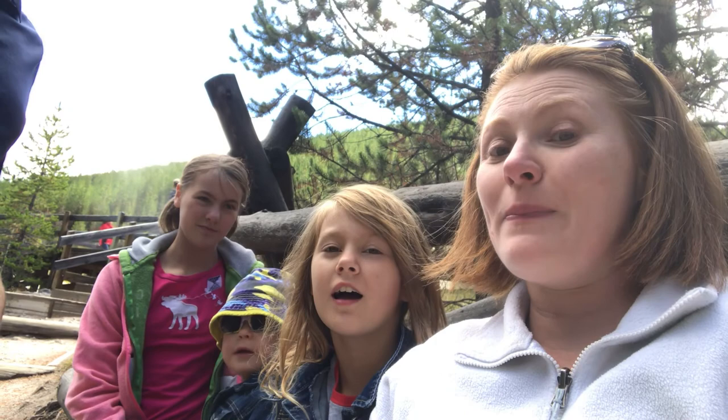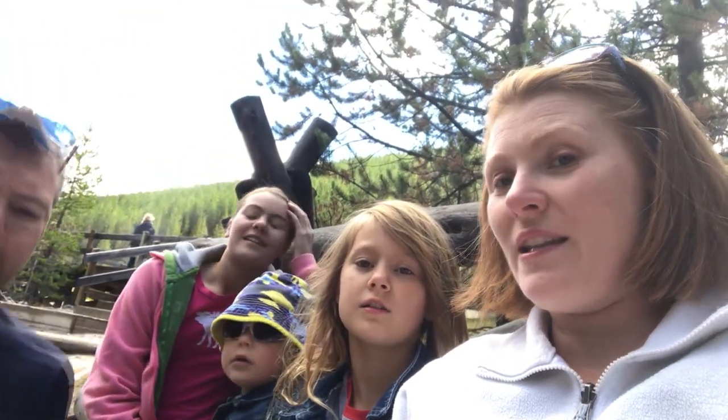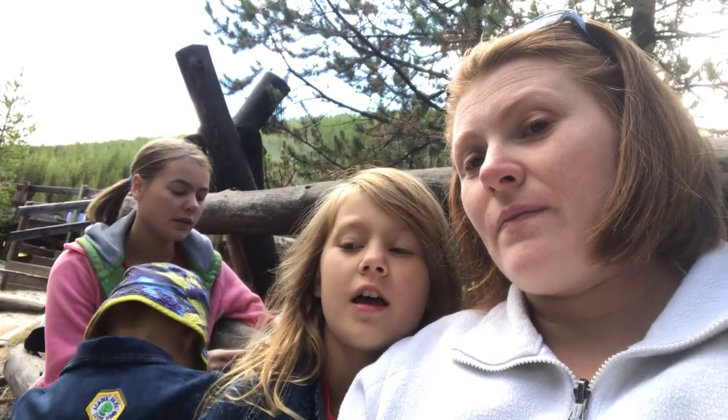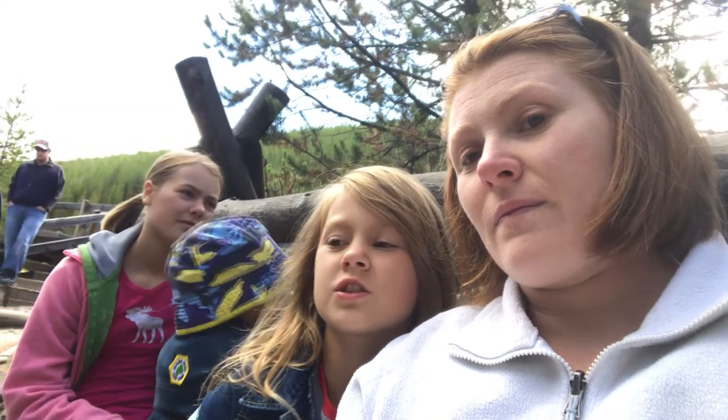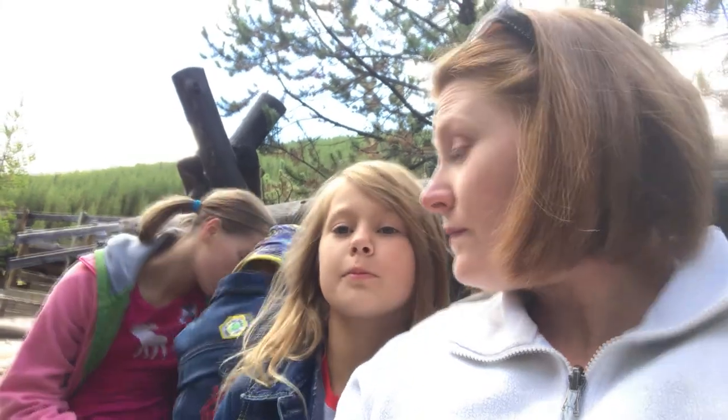Today we are at Artist Paintpots. And it's awesome and bubbly and muddy. Yes. So what is Artist Paintpot? The way the paintpots were formed was the water was so acidic that it melted the rock and turned it into clay. Turned it into this soupy form, and it was formed.